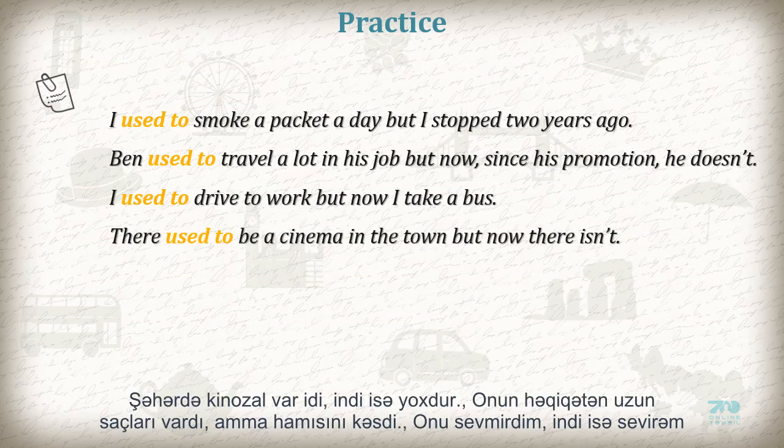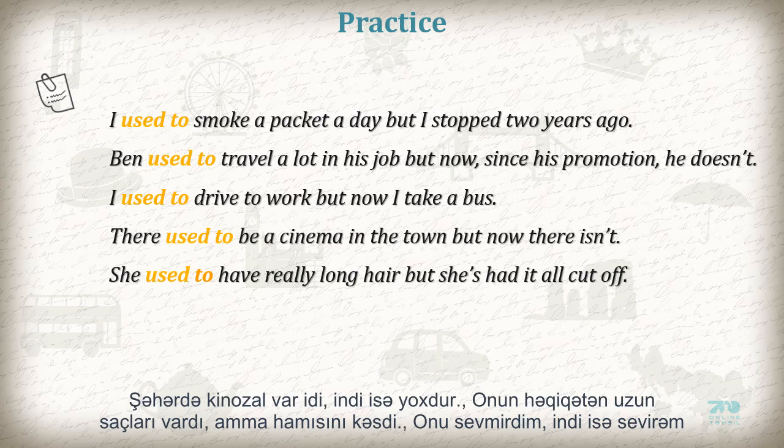There used to be a cinema in the town, but now there isn't. She used to have very long hair, but she has had it all cut off. I didn't used to like him, but now I do.